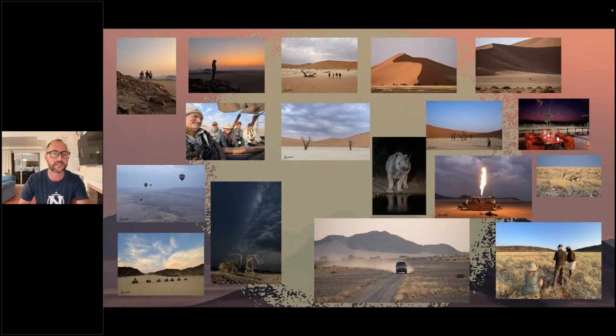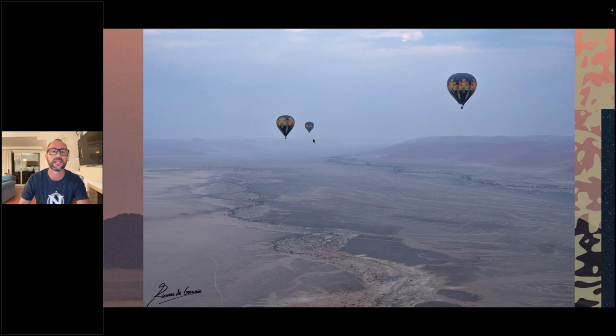One of the other cool activities that we get to do out there is going on a hot air balloon. Again, your perspective changes. When we're planning any space to go and photograph, we're trying to think about how we can create unique situations that give us images that not everyone has.